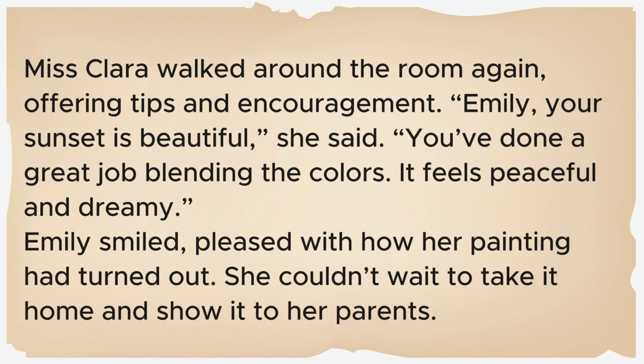Miss Clara walked around the room again, offering tips and encouragement. "Emily, your sunset is beautiful," she said. "You've done a great job blending the colors. It feels peaceful and dreamy." Emily smiled, pleased with how her painting had turned out. She couldn't wait to take it home and show it to her parents.